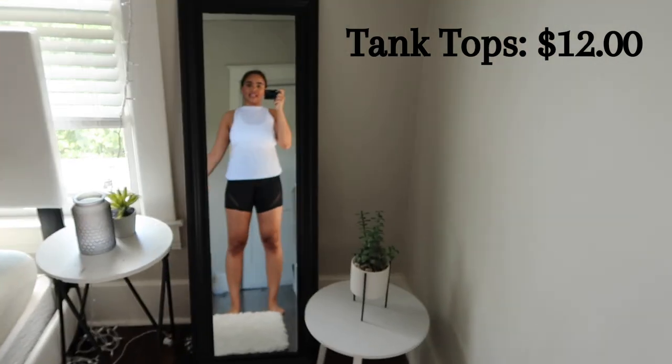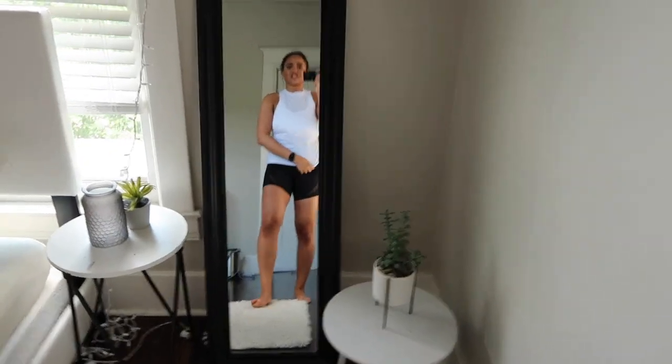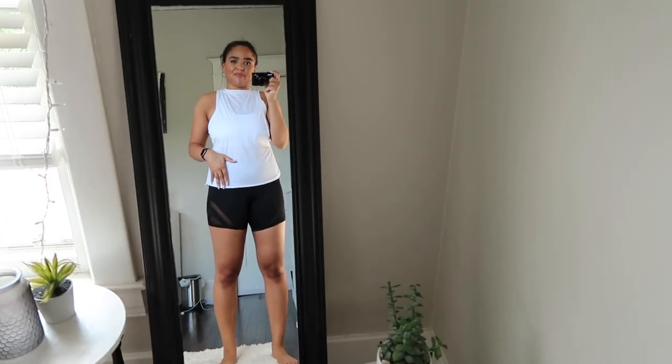I don't know if I like it. I don't know if I love how high this neck is. I guess I just didn't realize that it would be this high. So I got this, maybe with a different sports bra underneath, make it more fun. And some leggings instead of these shorts. I just don't like this. Maybe it's just the combo I don't like. But I got this tank top in white and in black.